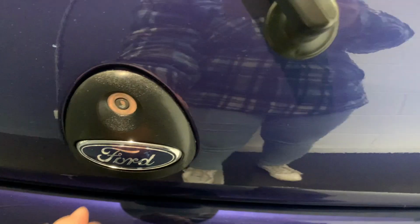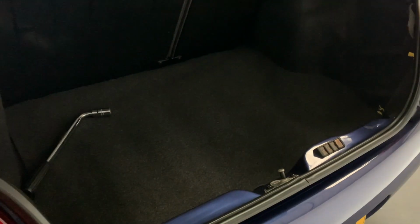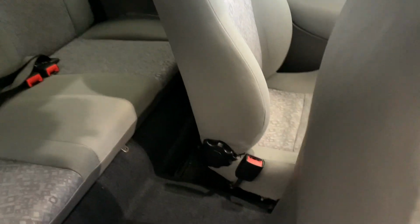Oh, just everything's like new. And yeah, in the back, the carpet is just like new. Even all the trim panels here, just absolutely exceptional. So this being the 3-door, a little bit stiff, probably haven't been done like that before.